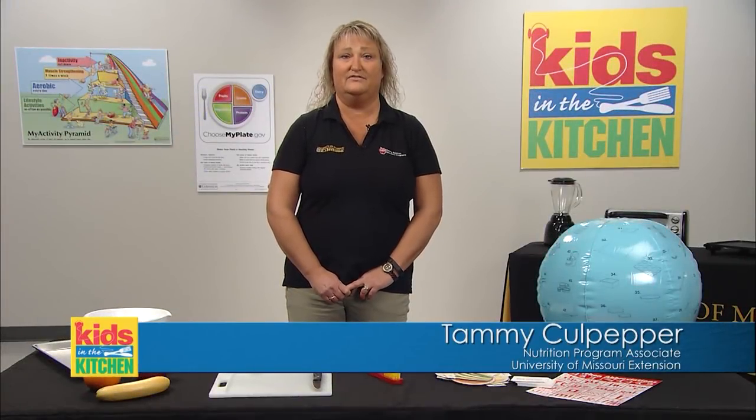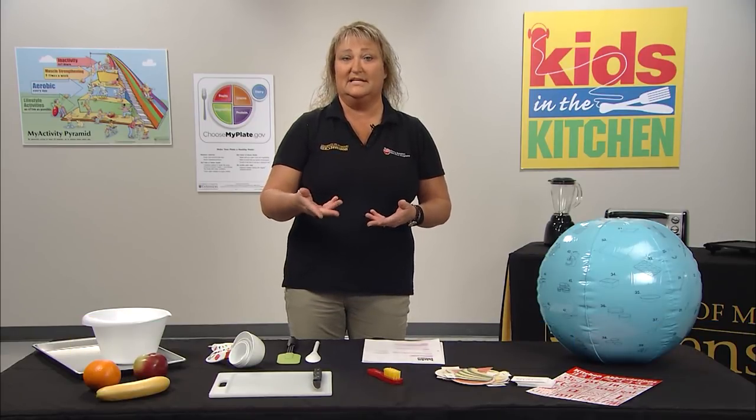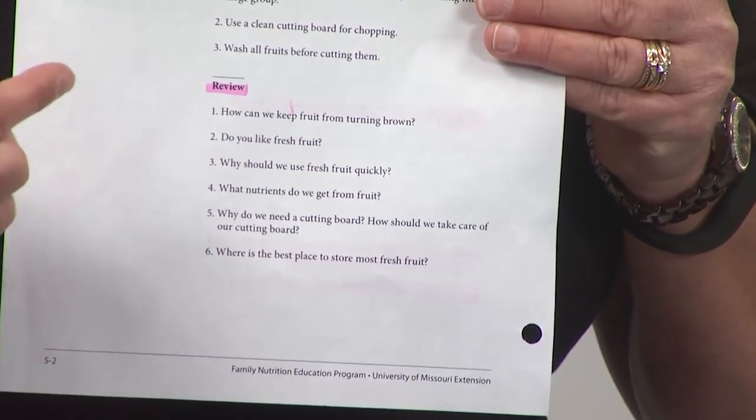Before I get started on the fruit lesson, I thought I would go over some details that you might want to remember. Before I start each lesson besides lesson one, one of the things I do is review the past lesson. So our last lesson was a vegetable lesson, so this would be the time that I would review and go over with them the lesson. Now, one of the things you might want to make sure you look at is in the curriculum, the front page, if you turn around to the back page, they have review for each lesson.